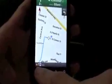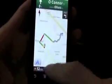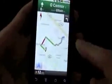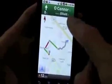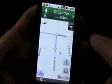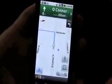We've got a little icon right there for average traffic data along your route. So when you click that, you get traffic for your route only. You don't have to deal with traffic everywhere, which can sometimes be a pain. You can get perspective view, which is cool.